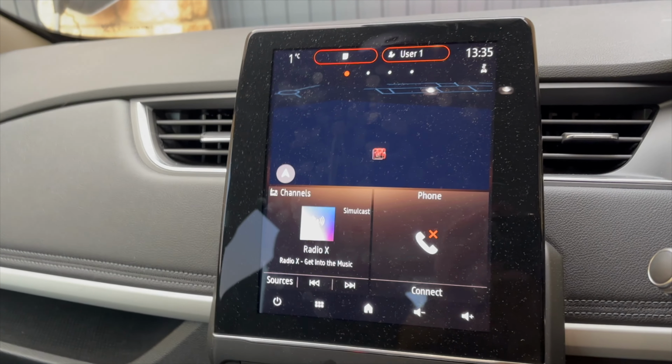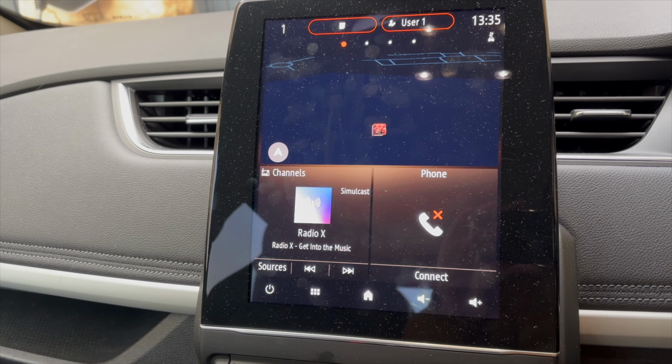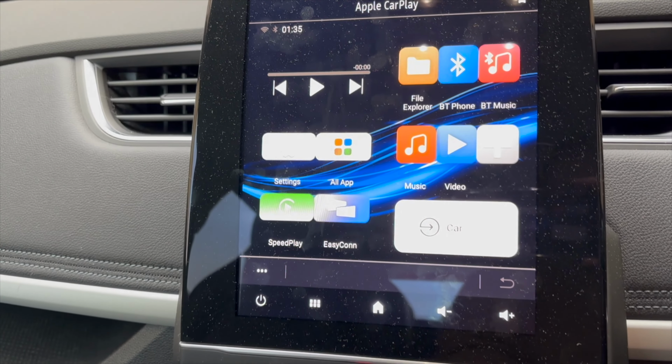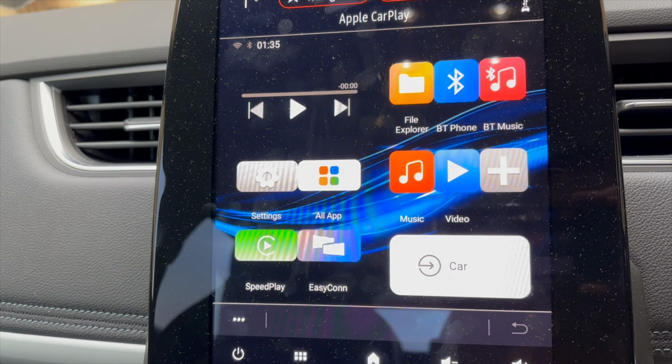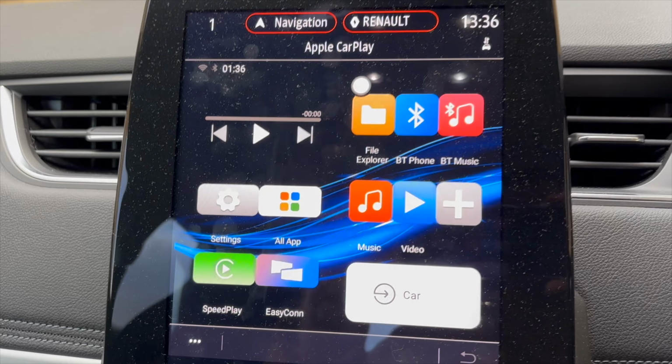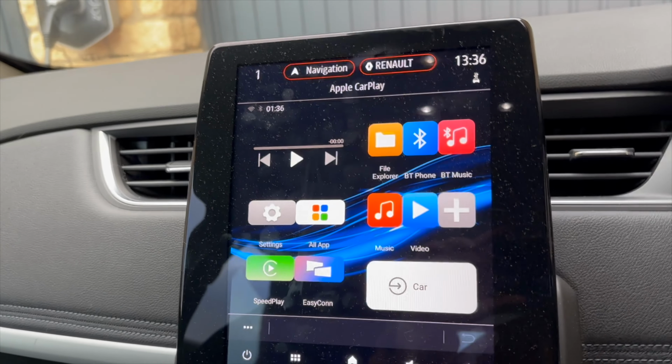So it said restart the screen calibration just then, so we're waiting on it doing its thing. So now that that's started up again, we have various apps on here. We have this sort of weird interface on here, but I'm guessing what I do now is connect my phone to this, and that should mean that I get the pass-through Apple CarPlay on here.